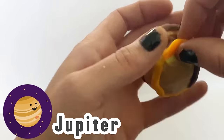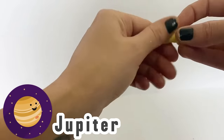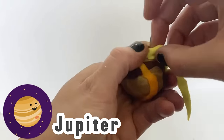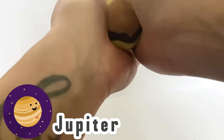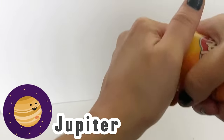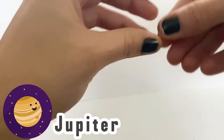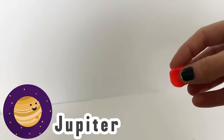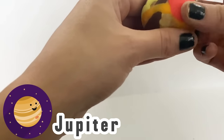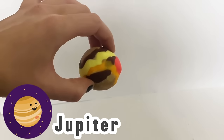So I'm just adding the last of the stripes on here, and then I will give it a good rub together at the end to smooth it all out. Then we will knead it in our hands and next create the famous red dot on Jupiter with our red Play-Doh. The red dot on Jupiter is a massive raging storm thought to be 2 to 3 times the size of Earth. And there is Jupiter.